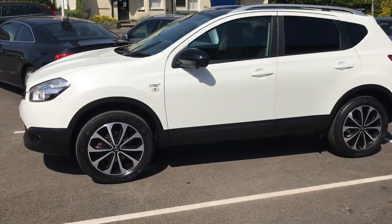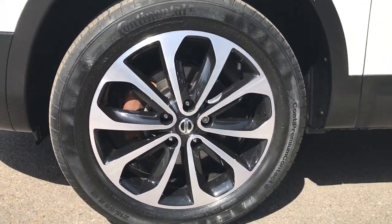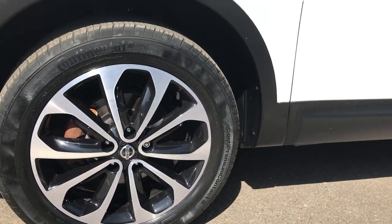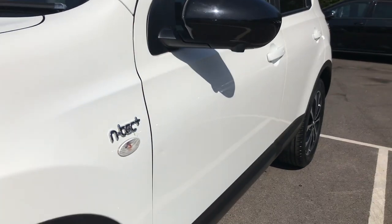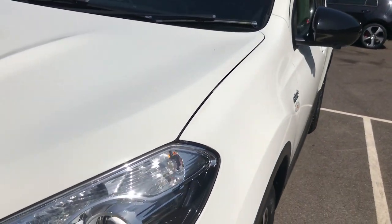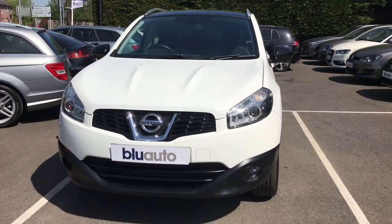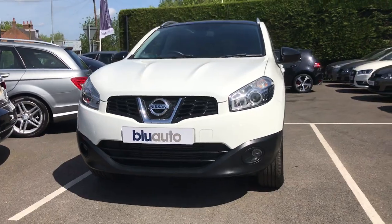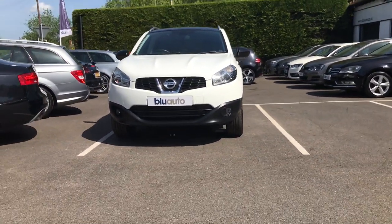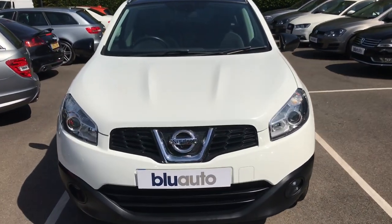So I think we'll start at the front. All the alloys in tip-top condition. They are diamond cuts, they look rather nice, but all in tip-top condition, no scuffs on any of the wheels. All the bodywork, as with all of our cars, no obvious dinks, dents, scuffs or scrapes. Just going around, just to give you a good look at the front of the vehicle now. There are no chips at all in any of the paintwork.